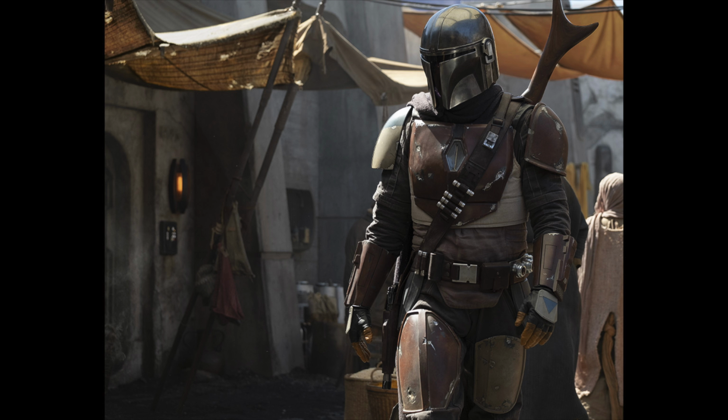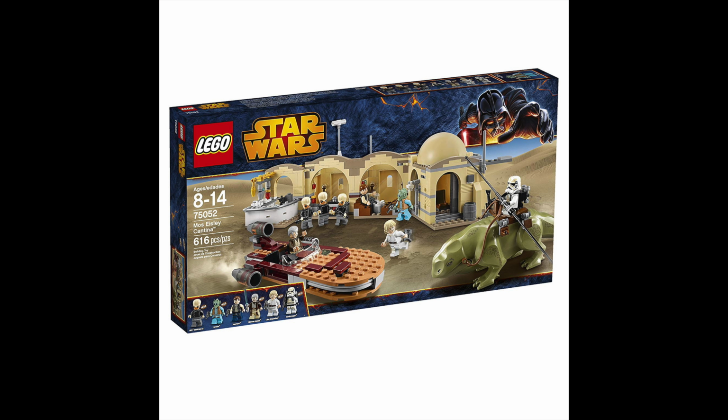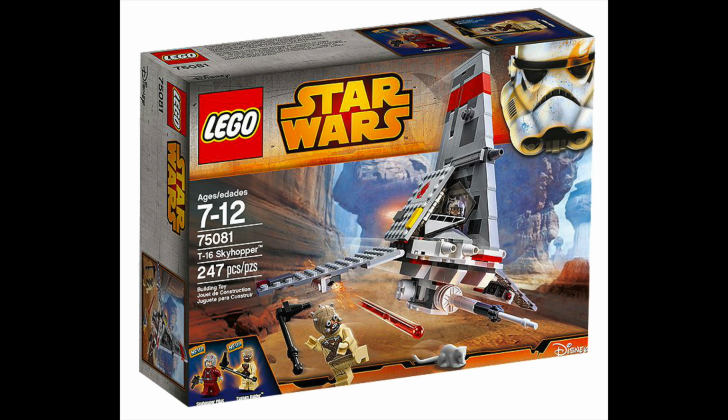Going back to the first image, it can be seen that the character seems to be on Tatooine based on the surrounding area. It would be cool if we get some structures or ships from Tatooine in some of the sets to add to the other sets that LEGO has made based on the planet.